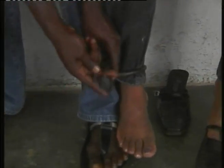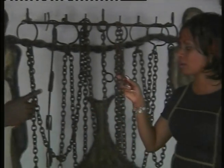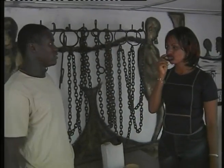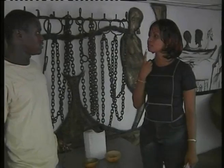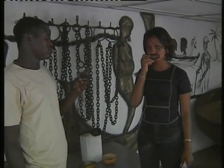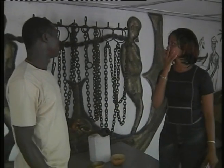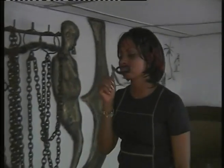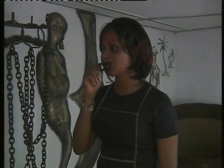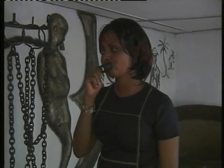It's so painful. So this is used for the mouth to guard slaves from eating sugarcane while walking on the sugarcane plantation. So they perforate the lips with hot iron. They use that to guard the lips and block the lips. Did you say they were perforated? Yes, here, with hot iron. Hot iron. This is not comfortable, so I can imagine when they perforate with the iron.